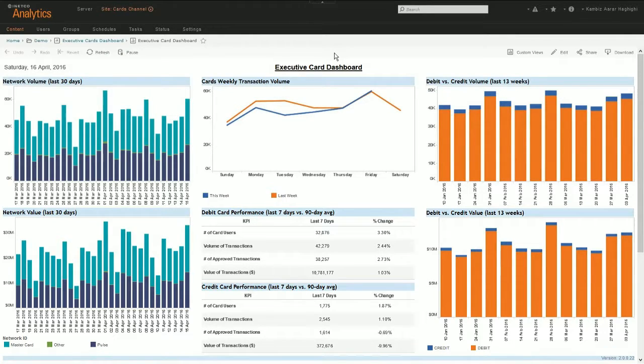We see an overview in this case of both our debit versus our credit cards and how they're doing. If you look on the left-hand side, we're able to see information about the networks. Down the middle, we see information about our customer activity and engagement. And then on the right-hand side, we see volume and value data.